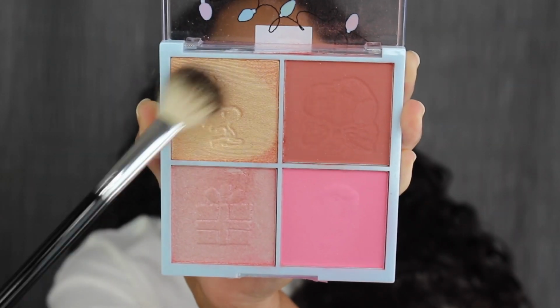Now let's see what the highlighter shade in It's Golden Retrievers looks like. Again, I'm getting a little bit of kick up in the pan. Here's what the highlighter shade in It's Golden Retrievers looks like. I'm not a highlighter person. I don't like how highlighter enhances my texture, but I like this shade.